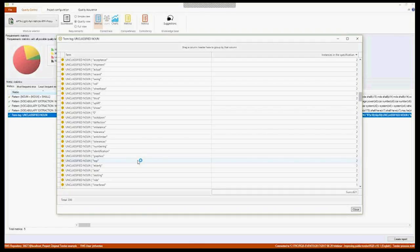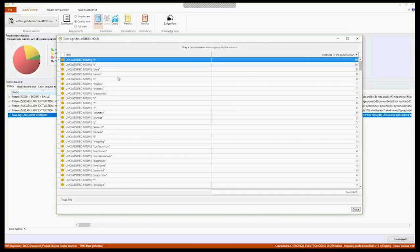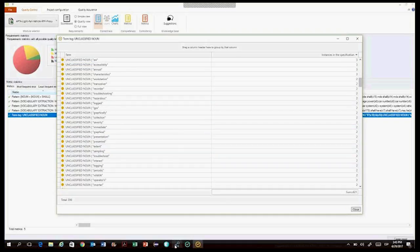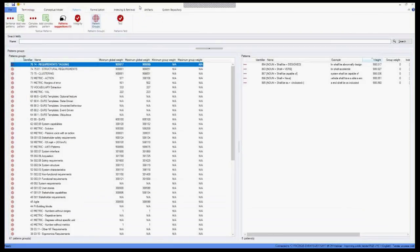Probably we have to say that the dictionaries are not fully addressing this business or this industry. This is why you can find plenty of different keywords identified here that are, let's say, regular keywords, but are not part of the ontology. Here you can also find the connection. We sort by frequency, so you can find the connection between these keywords and our Knowledge Manager. Again, it takes some minutes.